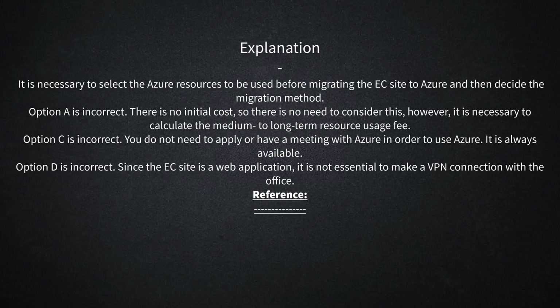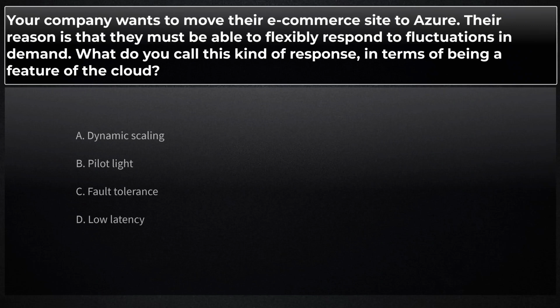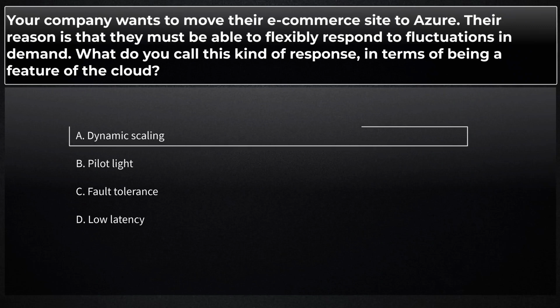The next question is: your company wants to move their e-commerce site to Azure. Their reason is that they must be able to flexibly respond to fluctuations in demand. What do you call this kind of response, in terms of being a feature of the cloud? Option A: dynamic scaling. Option B: pilot light. Option C: fault tolerance. Option D: low latency. Option A is the correct answer.